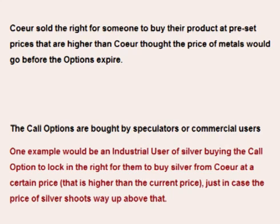If the price of gold or silver were to shoot up before the options expire, Coeur is obligated to sell some of their gold or silver for a locked-in price. This means that Coeur would be forfeiting part of their profit. However, if the price of gold or silver does not shoot up before the options expire, the options that Coeur sold expire worthless, and Coeur keeps the money they received for selling the options.